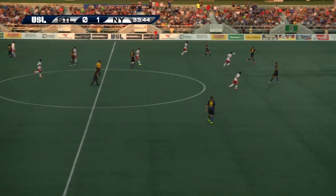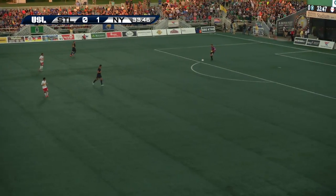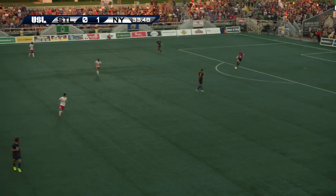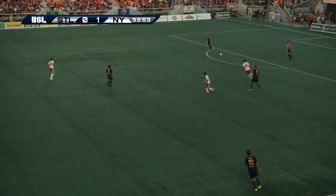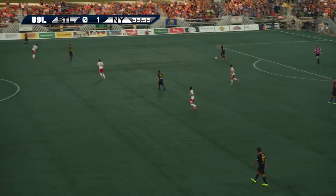Yeah, they really wanted to show that urgency from the very get-go, Joe, and the truth be told, within that first 5 or 6 minutes, they did. They kept the ball nicely. They made the Red Bulls chase it around the park, as a home team should do.